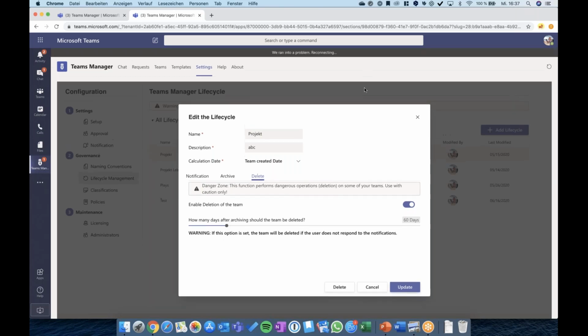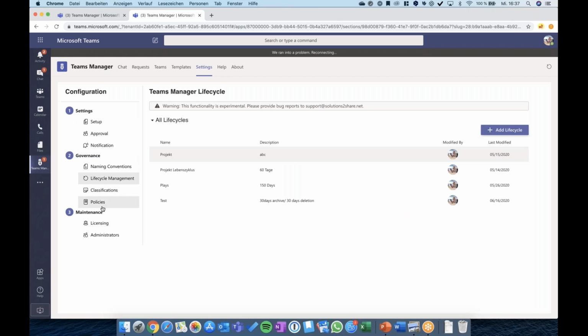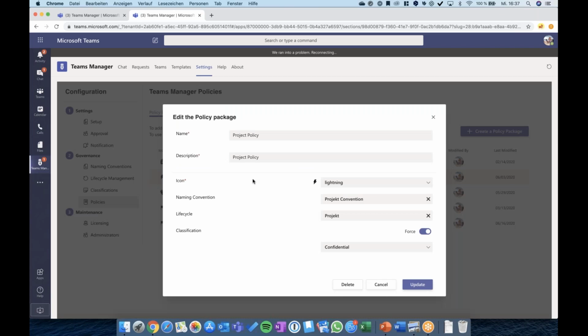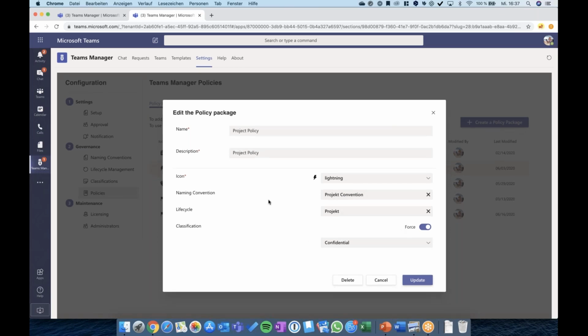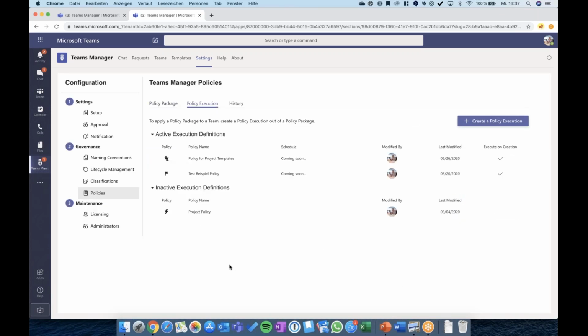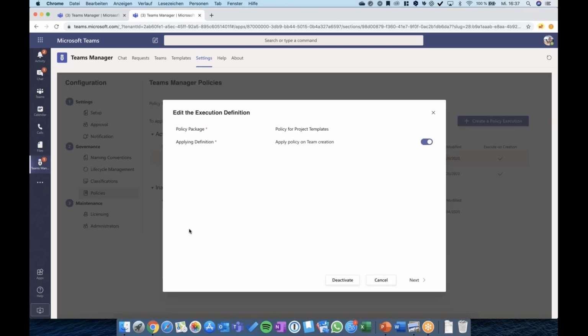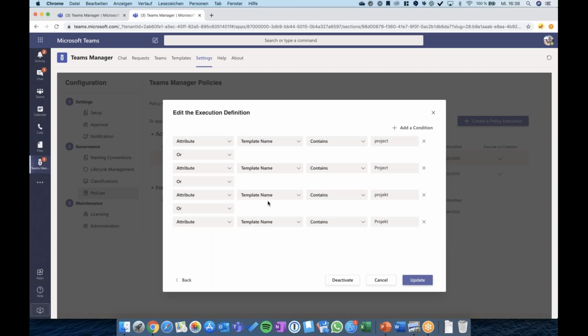So everything is possible. So you define your policies, and in the second step you define a policy package, which has a naming convention, a life cycle, and a classification. And the policy package has the name here, project policy. And then in the last step, you say, okay, I have my policy for projects here, and here is the execution definition. So you can define a rule for when you want to execute that policy on a team.